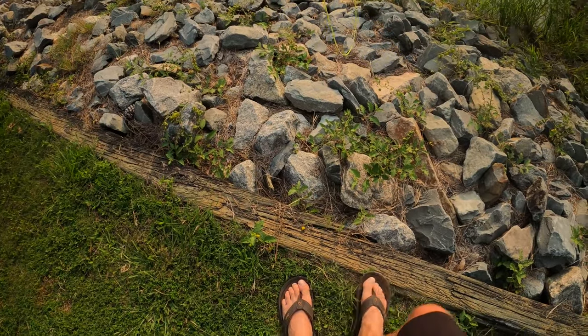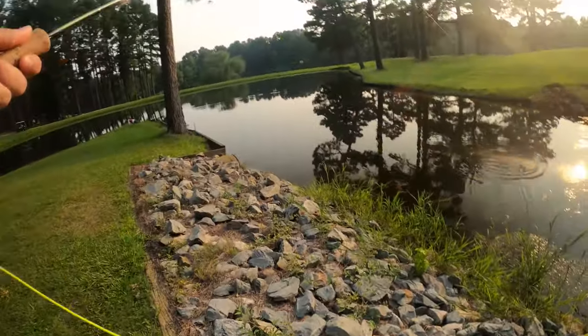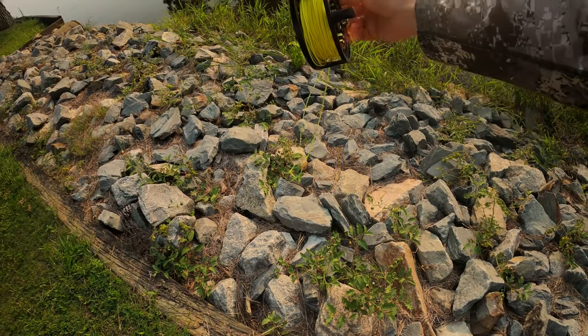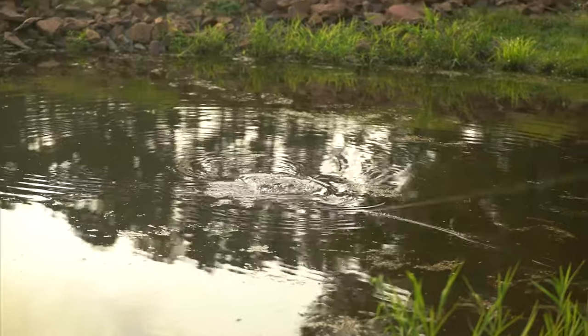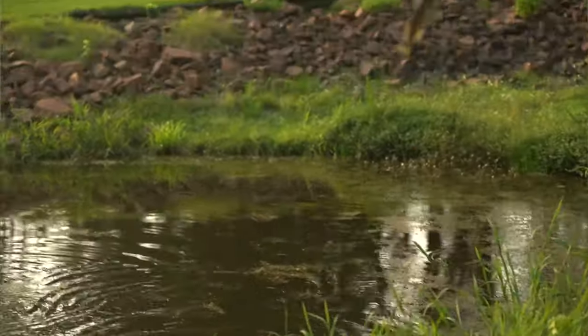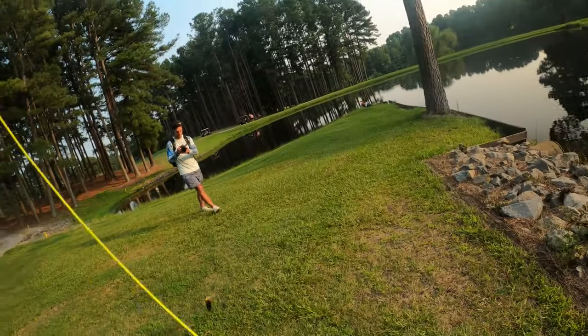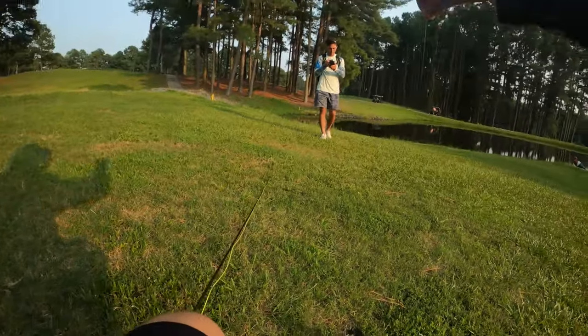Bro, that was the most violent strike I've seen yet. I don't know how I didn't hook him. I need to get better with my hook setting, I guess. Oh my God. Yeah, there he is. That's a little one. Tiny guy right there. But he choked it. That was cool.